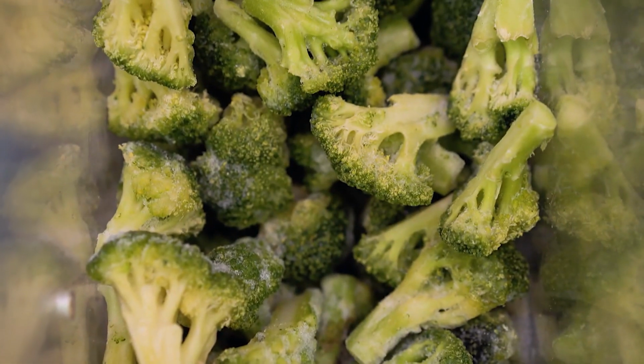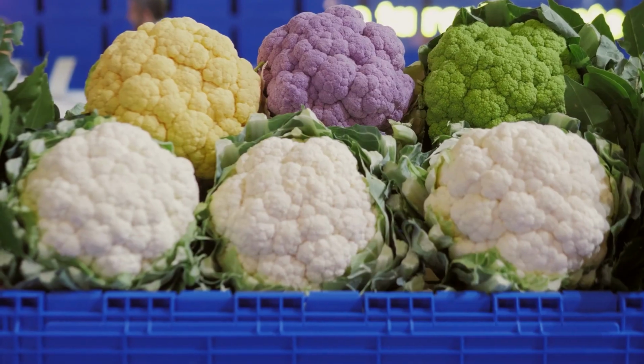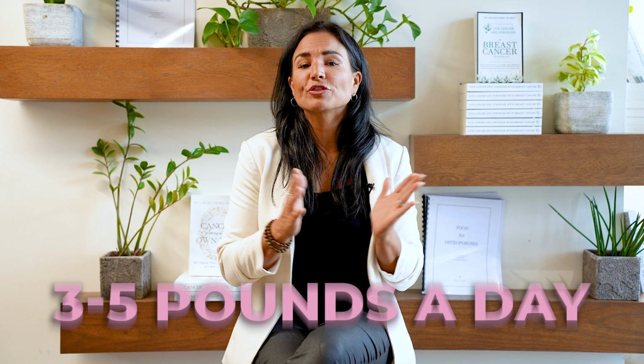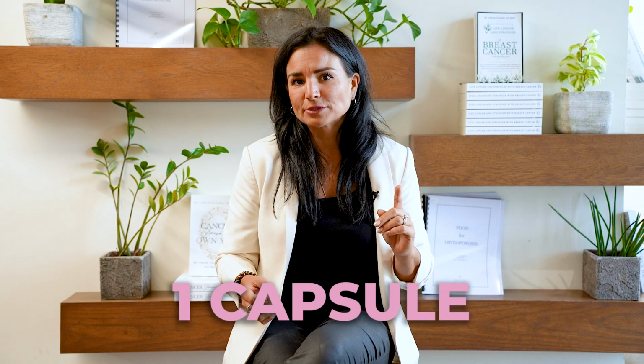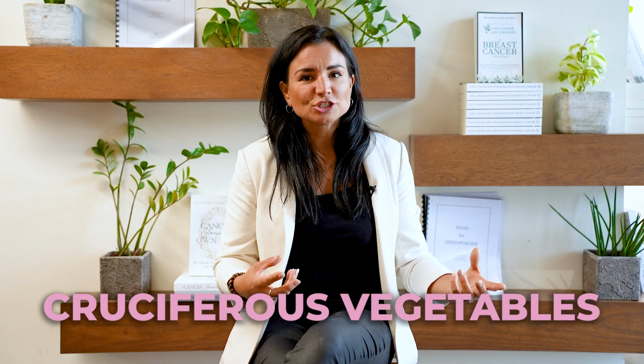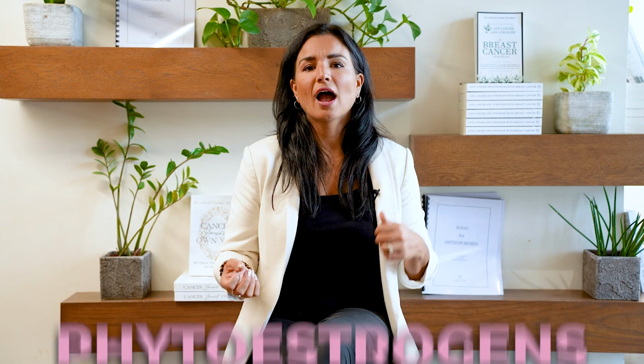And I like to dose that pretty high because when you look at the glucoraphanin content in broccoli, for example, or in all the cruciferous vegetables, you would need to have 3 to 5 pounds of that a day just to equal 1 capsule. So supplementing with things like indole-3-carbinol, DIM, and cruciferous vegetables, all of that will support balancing estrogen and even including more phytoestrogens like higher fiber and flaxseed.